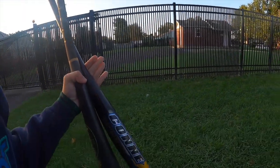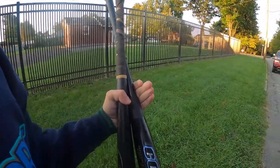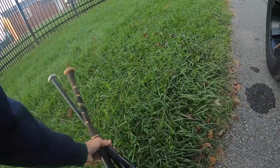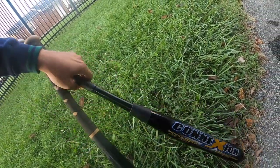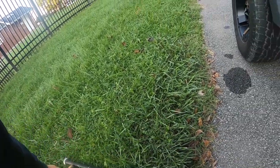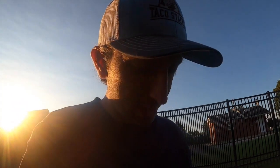This one's early 2000s. It's back when, this is Easton, yeah. Back when they used to do this Connection thing, and this little rubber thing right there, you might be able to see it, used to absorb the impact so it didn't hurt your hand as much. It was like this whole new revolutionary technology.